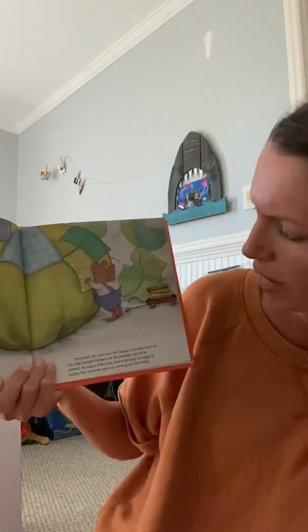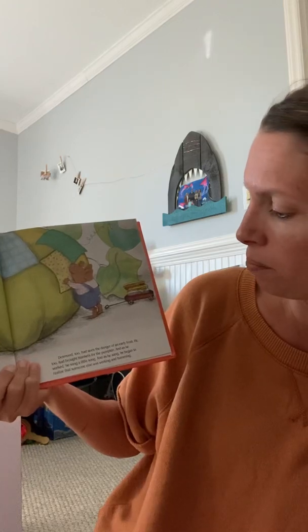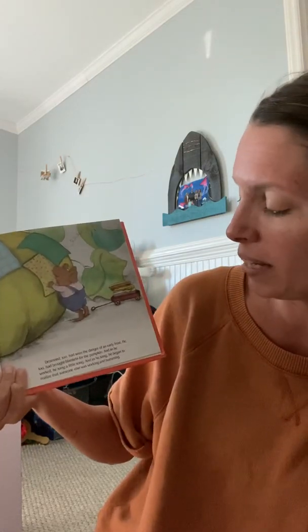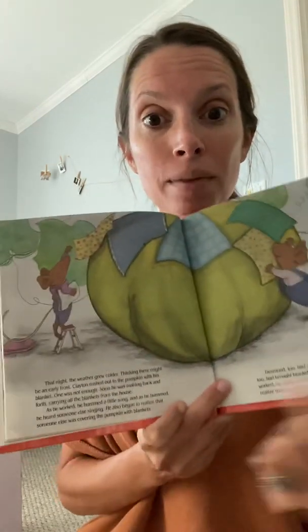Desmond, too, had seen the danger of the early frost. He too had brought blankets for the pumpkin, and as he worked, he sang a little song. And as he sang, he began to realize that someone else was working and humming.